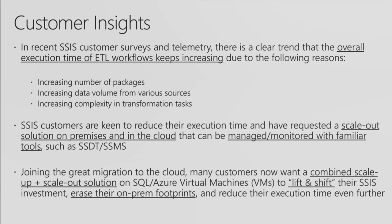So a lot of customers are actually requesting a scale-out solution that spans both on-premises machines and cloud VMs. They also mentioned that they want a solution that can be easily managed with existing tools like SSDT or SSMS. And some customers who want to go all out to the cloud mentioned that they don't even want to use an on-premise machine at all. They would just want to use a combined scale-up and scale-out solution in the cloud to essentially get rid of all their on-prem infrastructure and reduce their execution time further in the cloud.